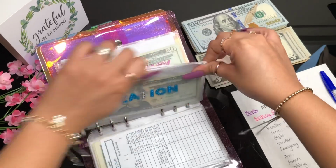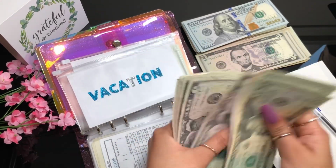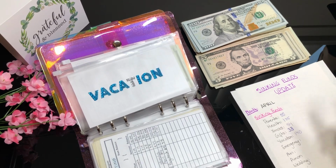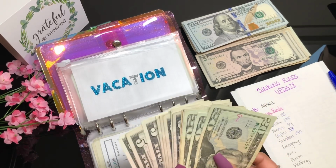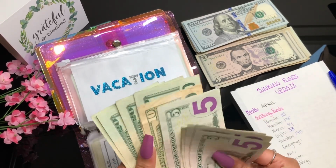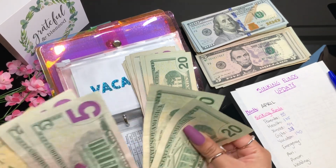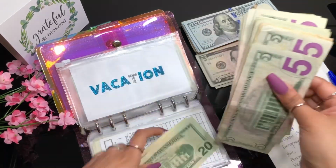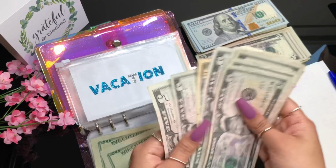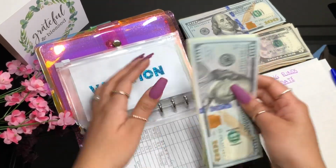Okay, so moving on to vacation. Vacation has 20, 40, 60, 80, 90, 95, 100, 5, 10, 15, 20, 25, 30, 35, 40. So $140. Okay, so we're gonna be putting $100 in here. So 5, 10, 15, 20, 25, 30, 35, 40, then 60, 80, 90, 100. Okay, so I'm gonna be replacing this $100 in here. So we have $140 in vacation.